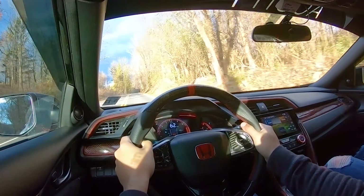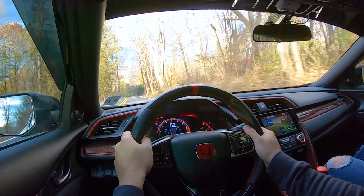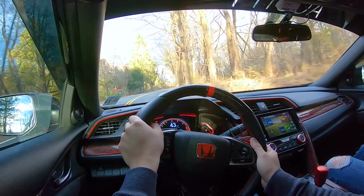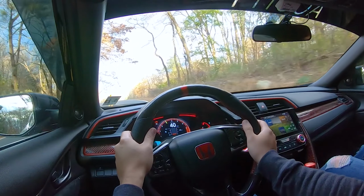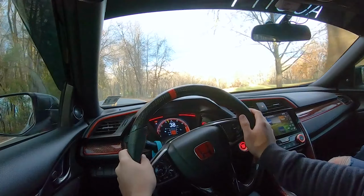Yeah, totally manageable, no wheel hop at all. I think it's got Hasport rear mounts, that helps a lot with the wheel hop. It's got those wider tires in the front, which help as well. And it's got the Hondata traction management as well, that helps with absolutely no wheel hop compared to the stock Type R.